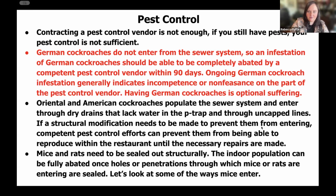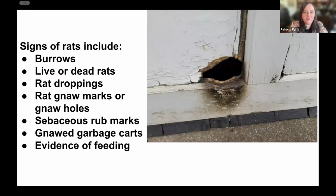So let's see. Mice and rats need to be sealed out structurally. The indoor population can be fully abated once the holes through which mice and rats are entering are sealed. And let's take a peek at some ways that mice can enter. Signs of rats include burrows, live and dead rats, rat droppings, rat gnaw marks or holes, sebaceous rub marks. Rats have very well moisturized skin. They have a great skincare program.